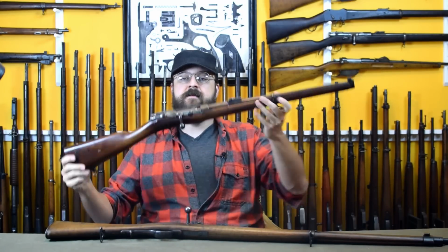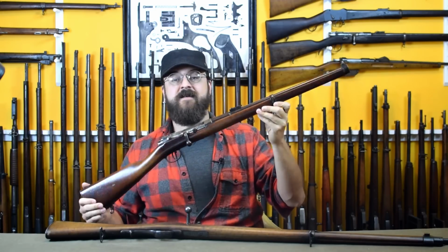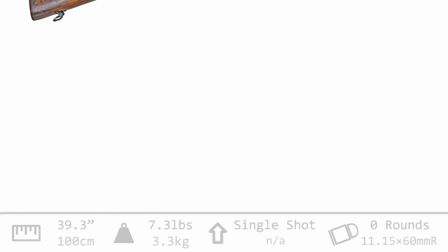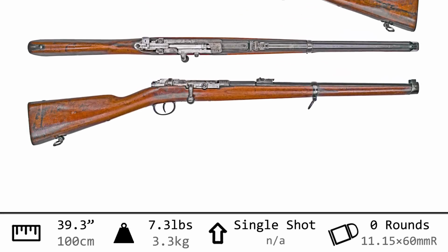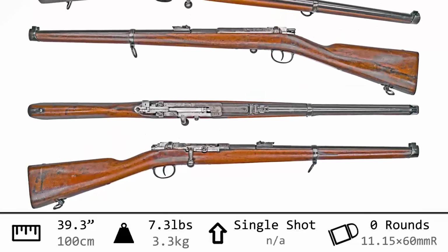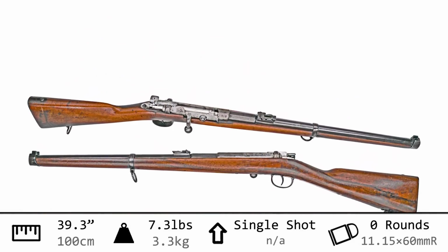All right, so this gun's clear. He also sent over something that we didn't really need, but heck, it's here. So why don't I show you this? Oh, the Karabiner 71. Let's get it over in the light box. With an overall length of 39.3 inches and weighing just over 7 pounds, this is getting to be a very handy single-shot 11mm black powder carbine. Oh boy, does it kick though.